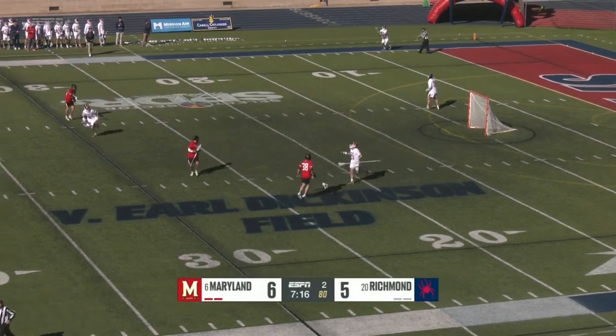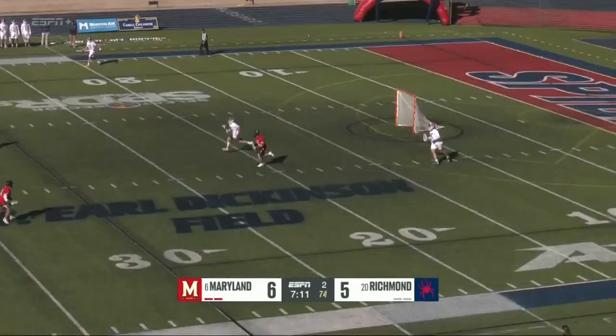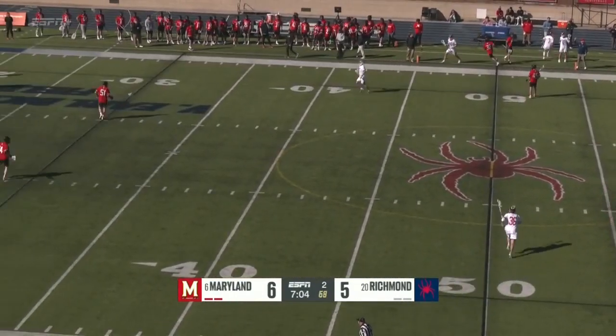Now the shot clock expires, and Richmond will take possession. A little more pressure on the ride this time. Good defensive stop for Richmond. And here goes Nugent, who at times can be a one-man clearing the game crew.